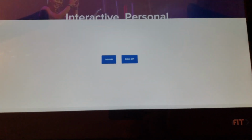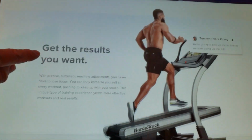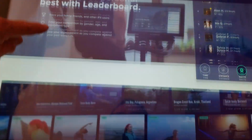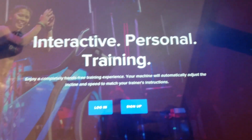Once you log out all the user accounts that you have on your machine, it will run through this and it'll come up with its advertisement saying, hey, you need iFit. Why do you have our treadmill, but why don't you have iFit? And then it's going to show you all of the features that you can have. You can scroll down: interactive personal training, get the results you want, live studio classes, achieve your personal best, thousands of interactive trainer-led videos. And it even has a timeline up here so that it can remind you, hey, let's go, let's get your account.